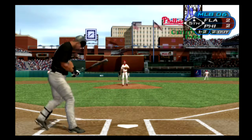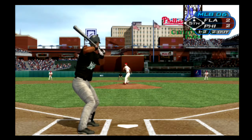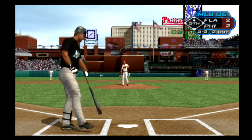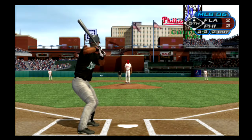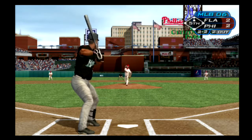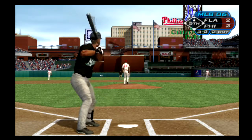And a split finger pitch runs in on him, and that'll back him off the plate. Bases are empty here with two men out. Fastball, and where did that miss? 2-2. Yeah, and most hitters will leave that one be. Curveball, and he buckled him, but it's full 3-2.